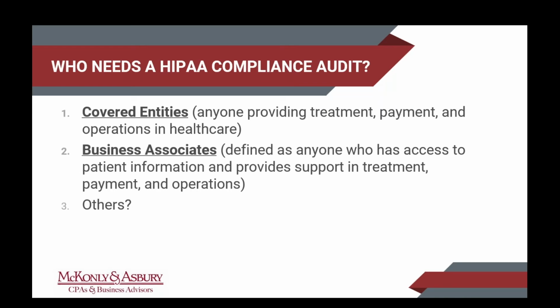But talk to me about who needs a HIPAA compliance audit. Another great question. We have three entities here: covered entities, business associates, and I would say the others would be subcontractors. And I think a lot of covered entities, whether it's a hospital or a small outfit, but probably the larger outfits, probably have a lot of internal controls. Their ducks in a line with HIPAA. The problem with not getting a third party to look at your compliance is you sometimes overlook things.